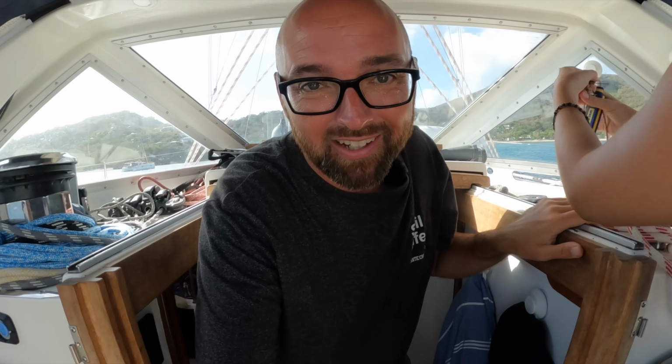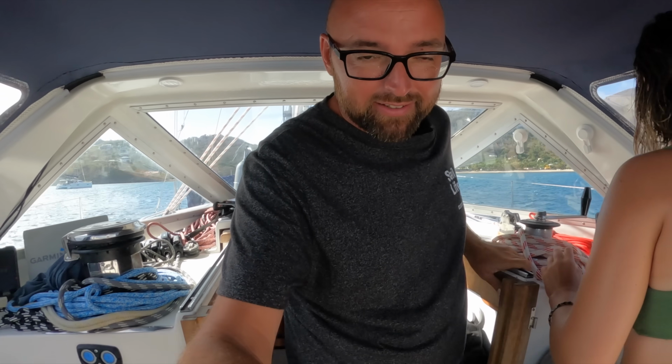Good morning, guys. We have had a single night here in Bequia. We're getting ready to get underway now. This does seem like a very charming little island, and I think we'll definitely come back here next season. But for today, well, we have a different destination in mind. We're heading to Petite Nevis, which is only about 5 miles south of here.